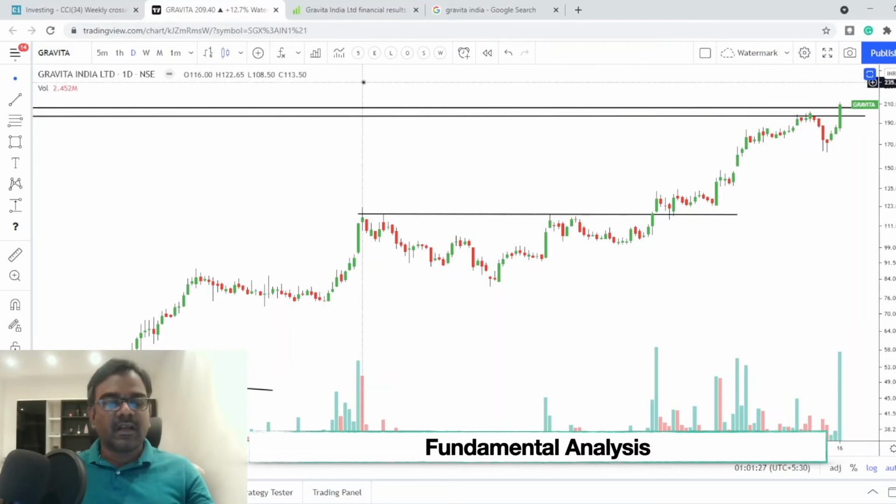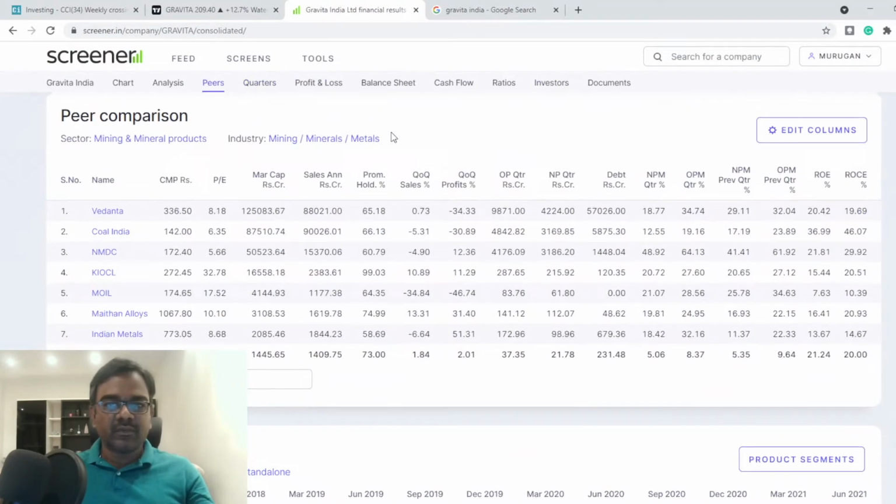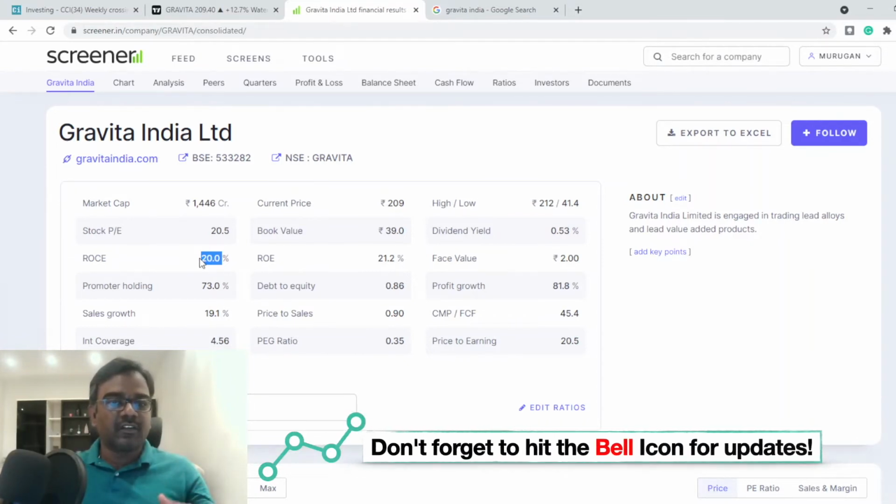Now, just taking a look at the fundamentals and why this is a fundamentally very good company as well. I'm going to pull it up on the screener which I use for fundamental analysis. Here, you can see this is a small cap company with around 1,400 crores market cap, but the ROC of this company is 20%, which means if they invest 100 rupees, they make returns of 20 rupees on that 100 rupees they invest.